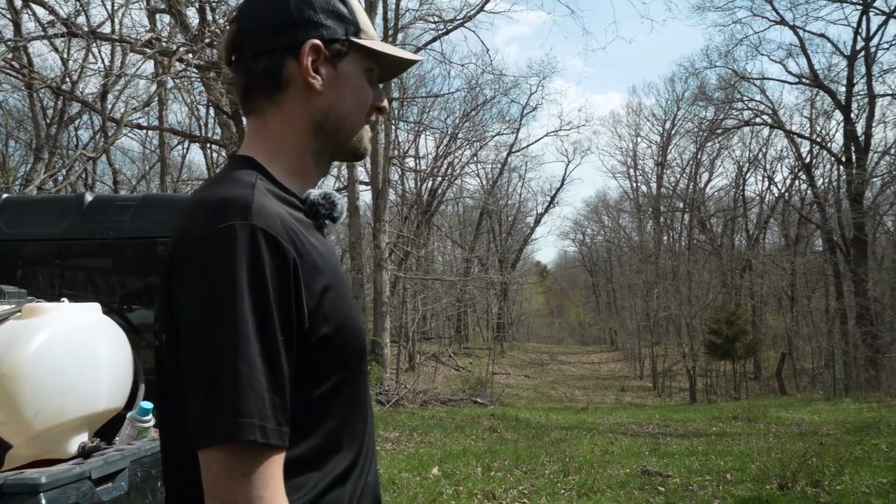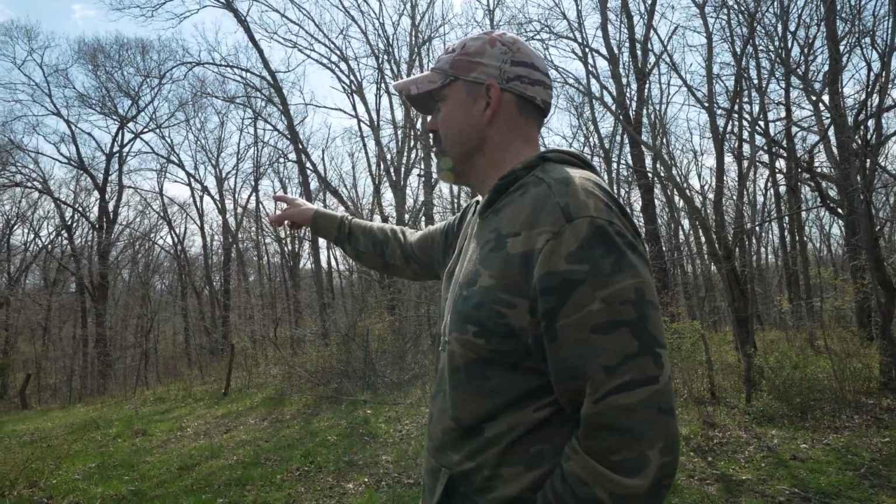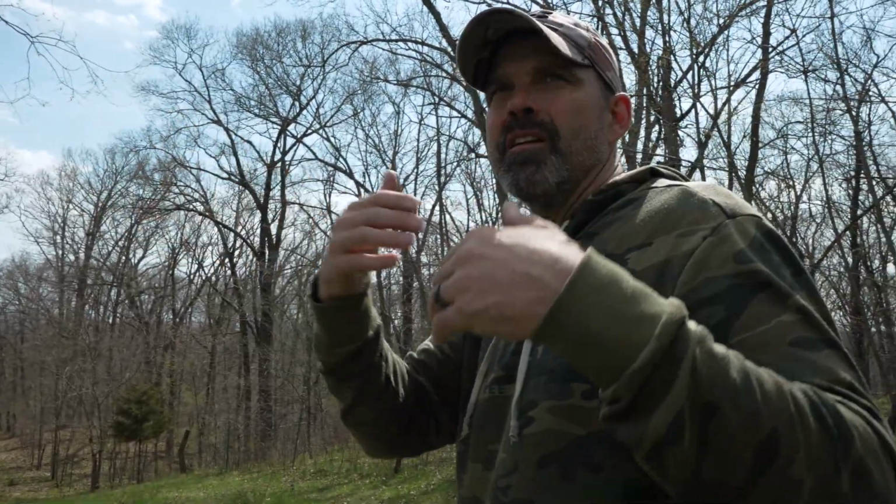Cut a hole in this fence. Once this is all done, you can hear the skid steer up there, Ed, working on that. Food plot going that way into there. This one should be a food plot going this way into here.